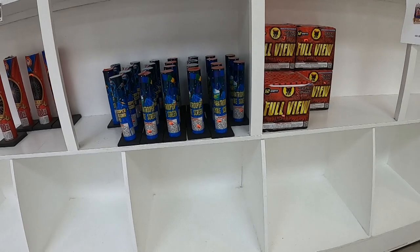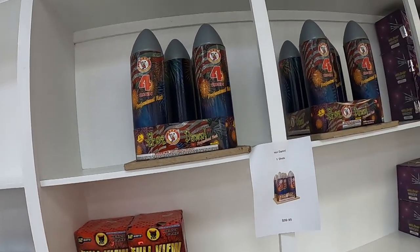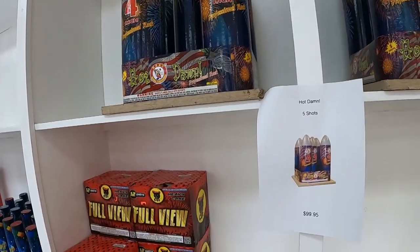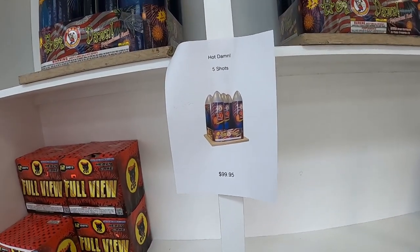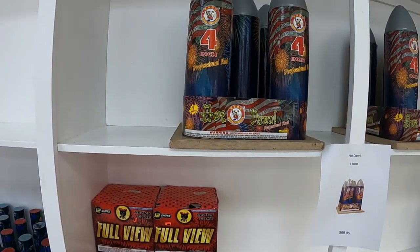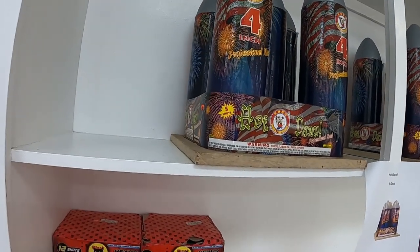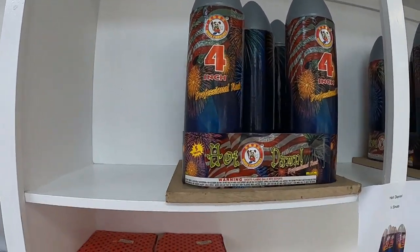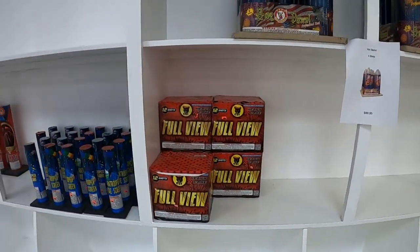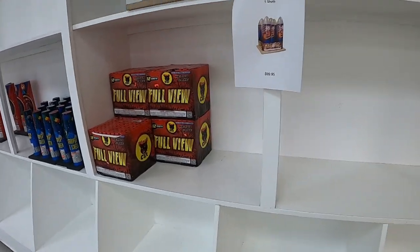Then we have some other single shot paratroopers, smokescreen. We've got some 4-inch shells, our 4-inch racks from Brothers, or Winda, I'm sorry, for $100. I've never actually seen that. That's 4-inch. I tell you, in South Carolina, they do things big. So I'll definitely have to look that one up. But it's a 5 on a board, so I guess it's a FOAB. Is that what they call that? So anyway, full view from Black Cat.